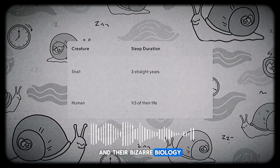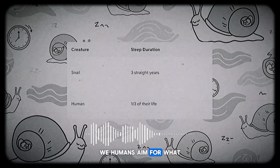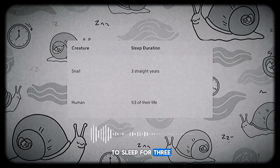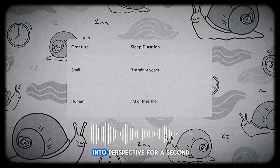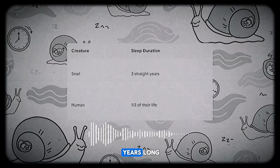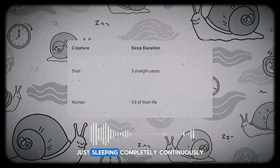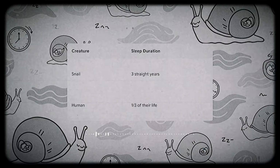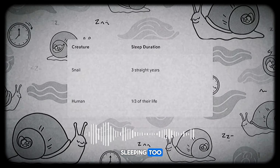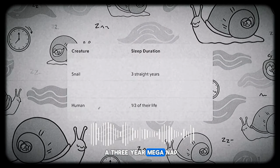And their bizarre biology doesn't stop there. Just think about how we rest. We humans aim for about 8 hours a night? A snail? It can just go to sleep for 3 straight years. Let me put that into perspective for a second. A snail's entire lifespan is only about 9 years long. That means they spend a full third of their entire existence just sleeping, completely continuously. Although, to be totally fair, humans spend about a third of our lives sleeping too. We just break ours up into daily, manageable chunks instead of a 3-year mega nap.